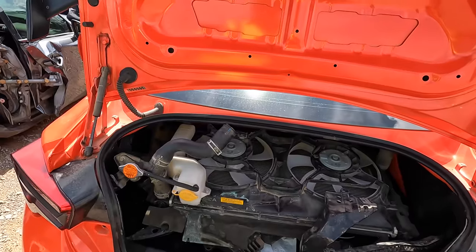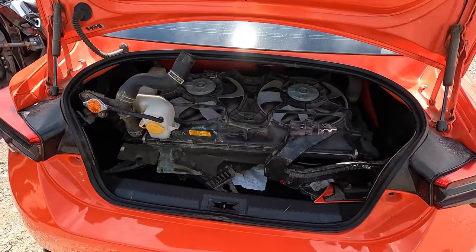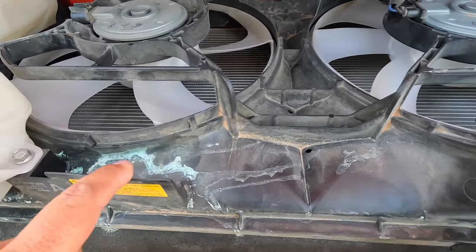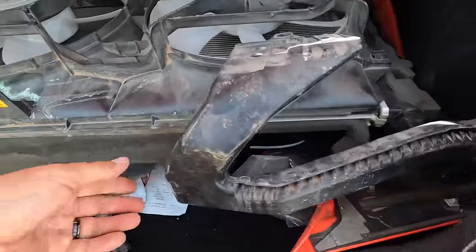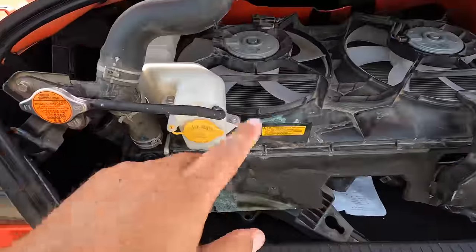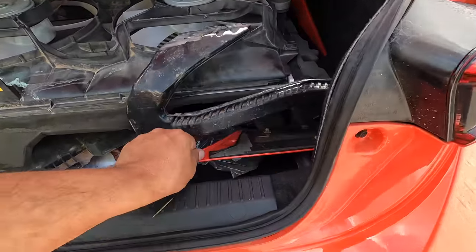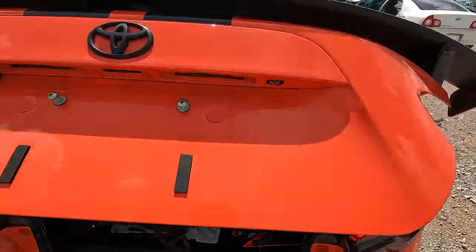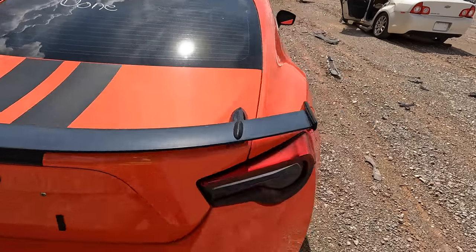Ooh, score. This is a big score. This is a real big score. I don't believe any of this was damaged in the accident. I think they took it apart to see if there was any damage underneath. I think that radiator and condenser is all good. I don't see anything torn up on it at all. Nothing. Well, that just saved a bunch of money right there.